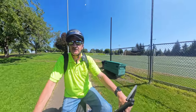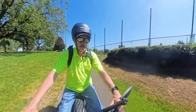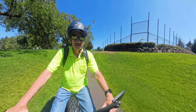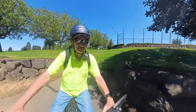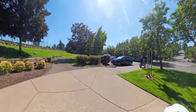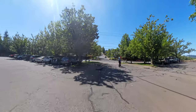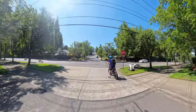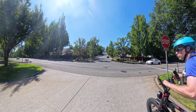And we're going downhill, so I can use my regen braking here on the Lyric Graffiti. And of course, Keith is riding the Ariel Rider Grizzly. The one advantage that he has over myself is that his bike is a full suspension, whereas Lyric Graffiti is a hardtail. He's calling you to go.